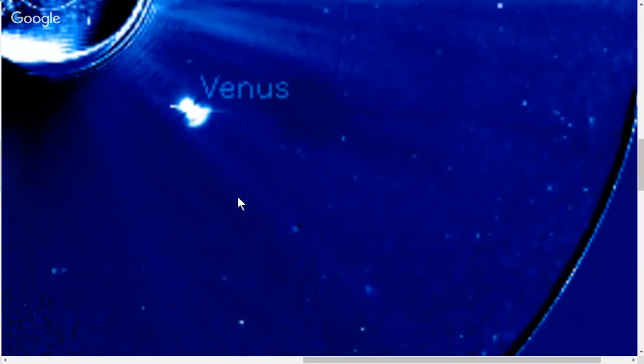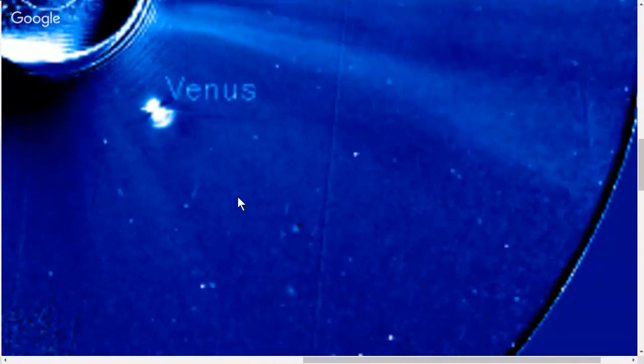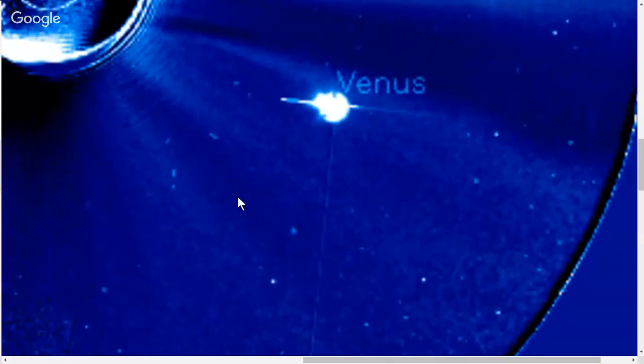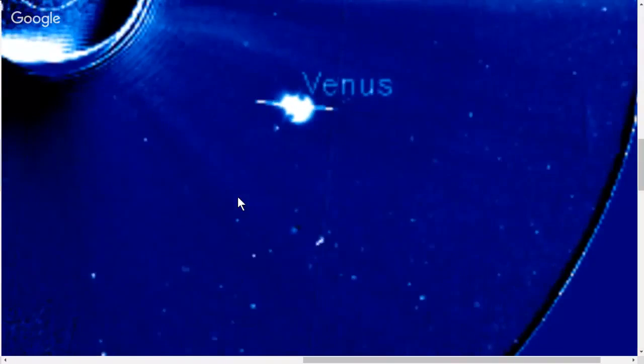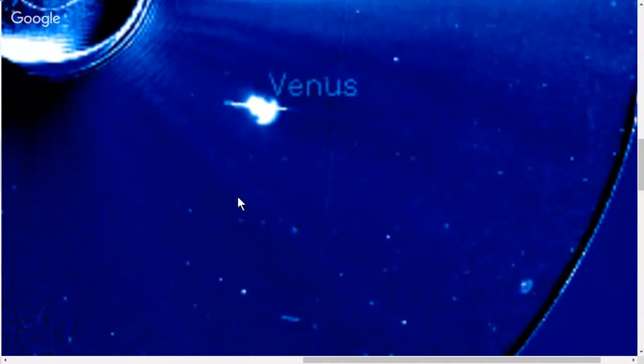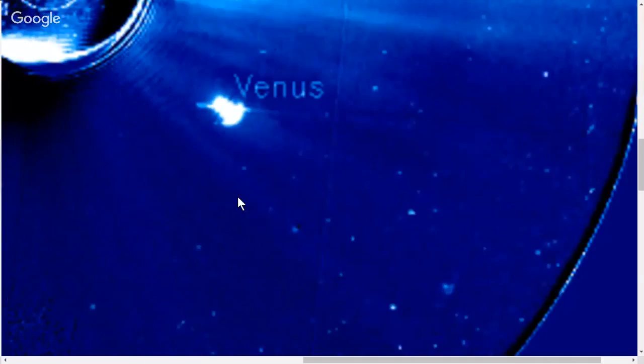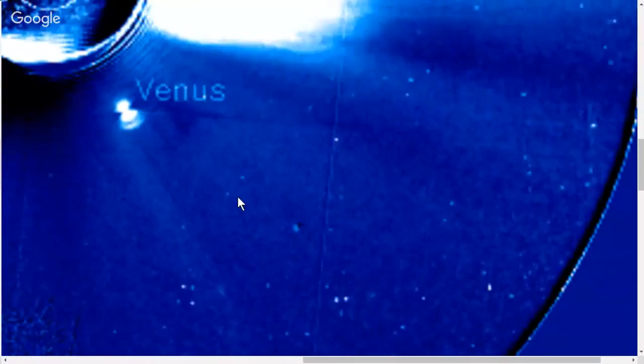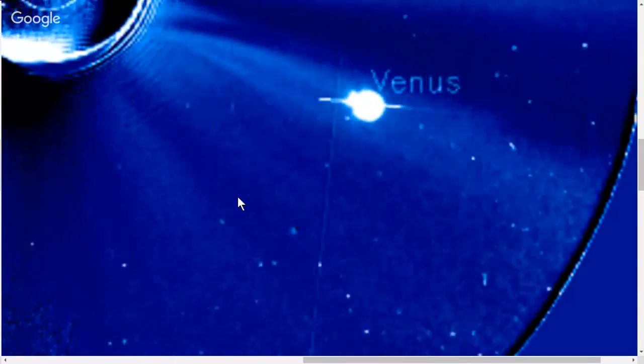Oh, I know what I wanted to say. It seems to be going into the sun. It seems to be making not an orbit around the sun, but maybe a tight elliptical orbit where it comes in closer to the sun. I'm assuming that this object, whatever it is, will make its way around the sun and back out. I mean, I don't know.